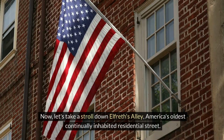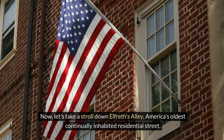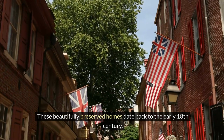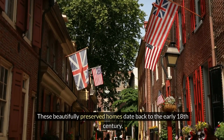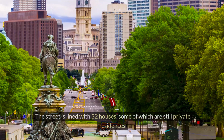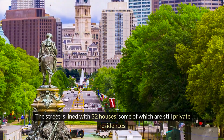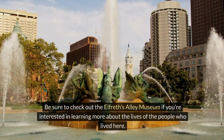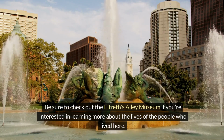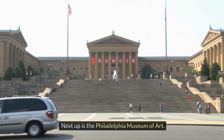Now, let's take a stroll down Elfreth's Alley, America's oldest continually inhabited residential street. These beautifully preserved homes date back to the early 18th century. Walking through this alley is like stepping back in time. The street is lined with 32 houses, some of which are still private residences. Be sure to check out the Elfreth's Alley Museum if you're interested in learning more about the lives of the people who lived here.